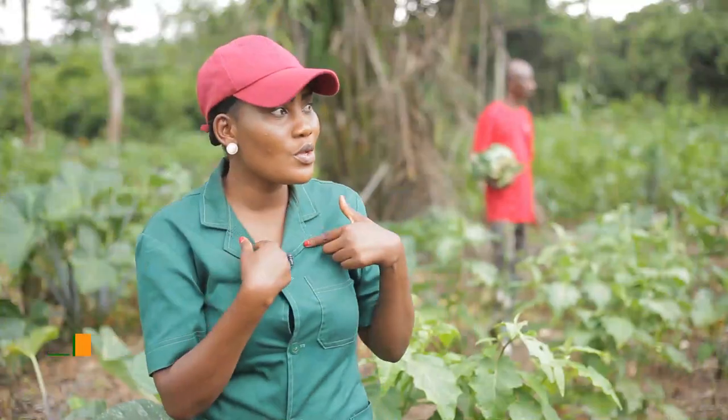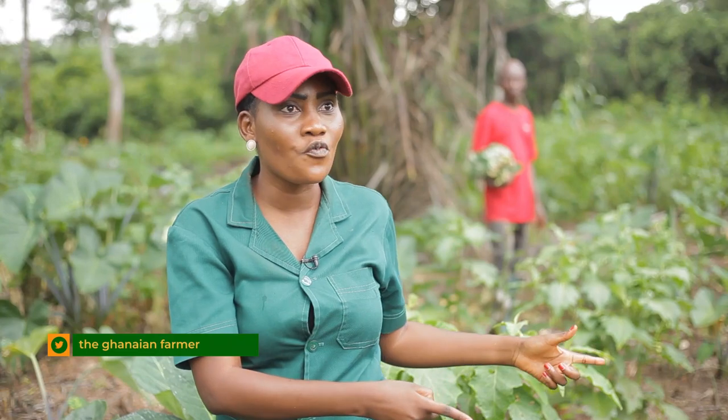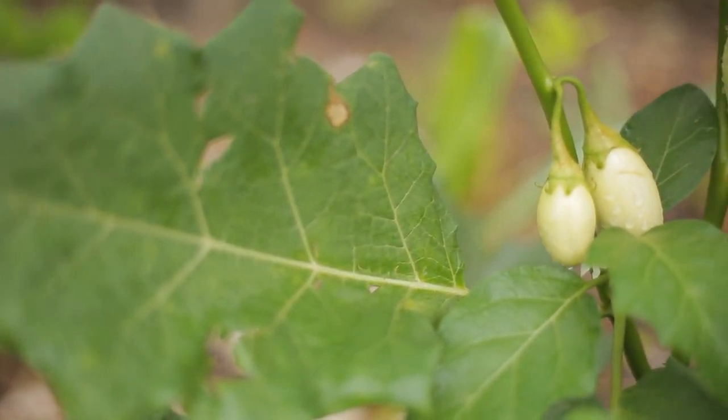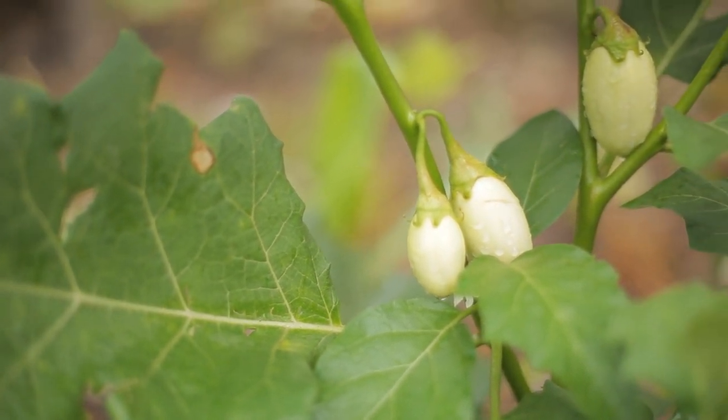Okay, if I want to farm garden eggs on 1 acre, how much are we looking at? Around 10 million, to begin with.